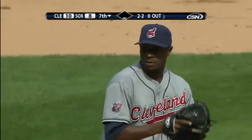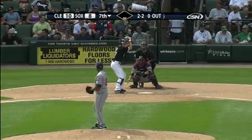Later on today, Cincinnati at Philadelphia. Kansas City taking on the Red Sox at Fenway.